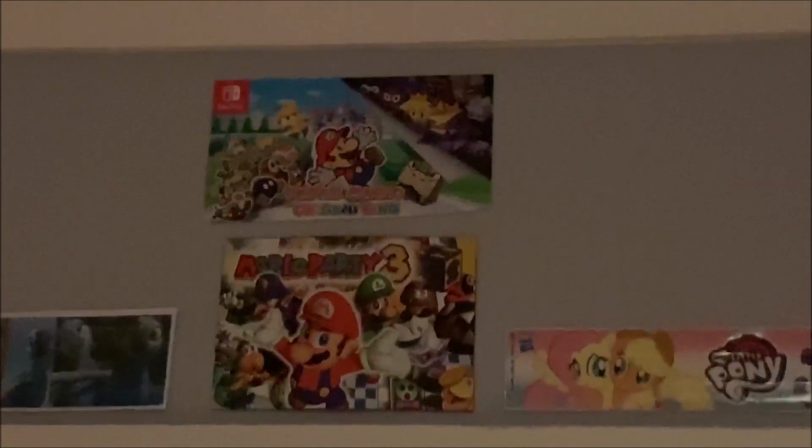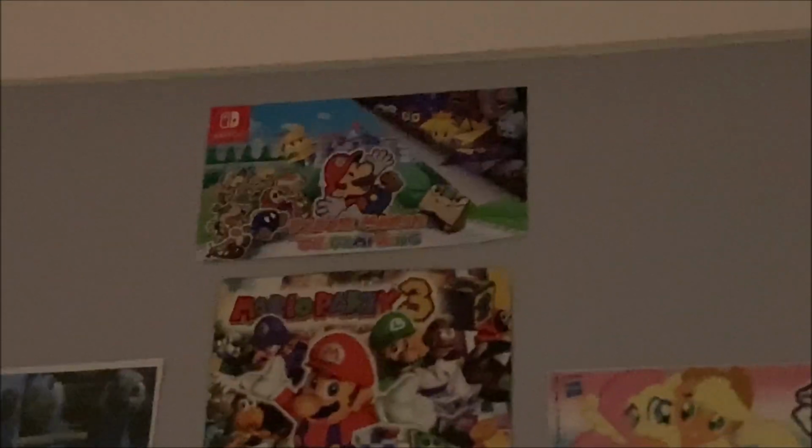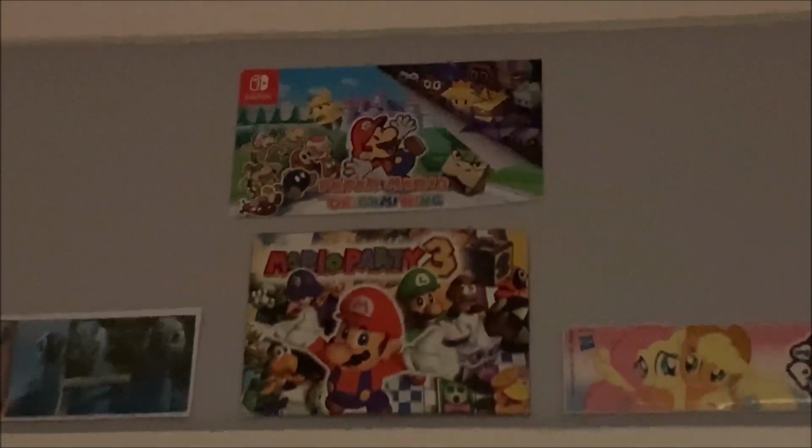And as well as that, I also have those tiny little posters. I've got Paper Mario: The Origami King, even though it's cut out, because one of the pre-order bonuses I got for Paper Mario: The Origami King is basically being able to create your very own origamis and stuff like that.